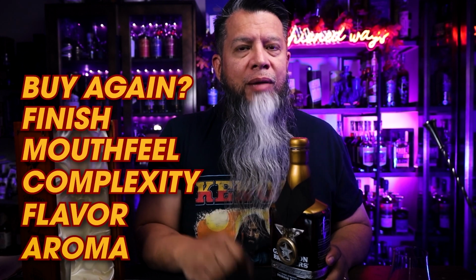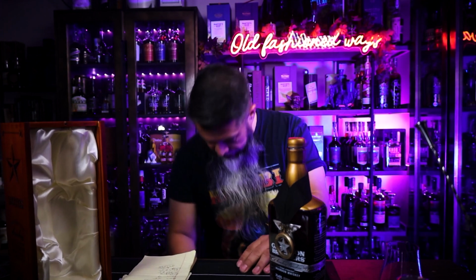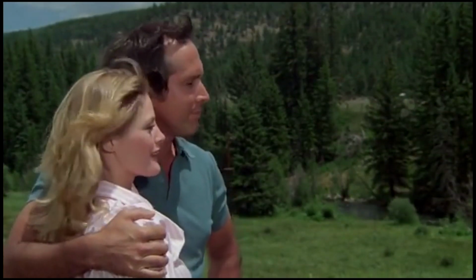We're going to be using my standard scoring review of 1 through 10 on aromas, flavors, complexity, mouthfeel, finish, and of course, would I buy it again? Now, I do already have my numbers from the other day, but I'm not going to pay attention to them. I'm going to see if my numbers change any from yesterday to today. With every new day, there's fresh hope. So let me get this out and let's look at this.